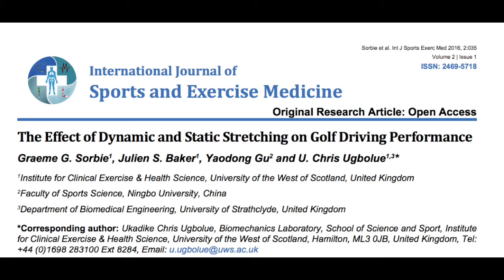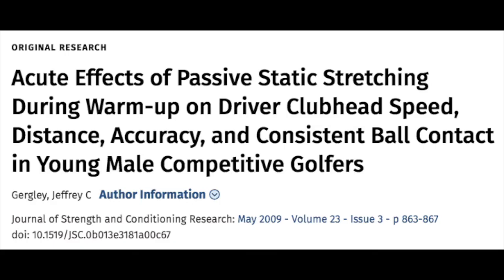Another paper by Sorby et al. showed that golfers below 5 handicap being given stretching of the neck, shoulders, back, chest, hips, glutes, hamstring, and thighs with dynamic stretching produced significantly better distance and direction than with static stretching, although no stretching was not assessed in this study, by which I mean there was no control group. Finally, Gergely found that for golfers of average handicap 2.5, an active dynamic warm-up with a golf club along with total body passive stretching routine had significant decreases in clubhead speed, distance, accuracy, and consistency of ball contact when compared to an active dynamic warm-up alone. The authors then implied that static stretching decreases performance.